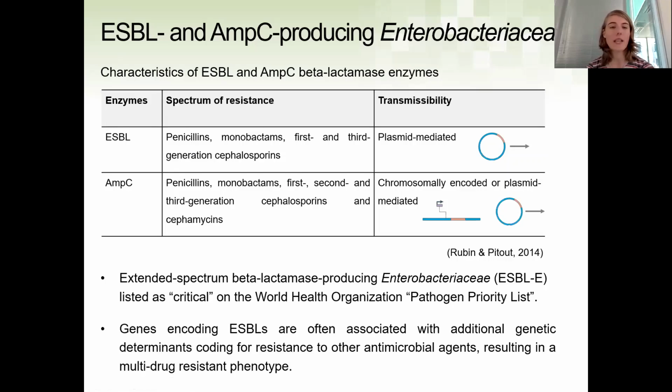So this next column here is talking about transmissibility. So what does this mean? Often ESBL beta-lactamase enzymes are encoded on plasmids, and this is of concern because plasmids can be shared between bacteria and even within bacterial species. The AmpC beta-lactamase enzymes can either be encoded on the chromosome or they can be plasmid mediated, and this is also species dependent.